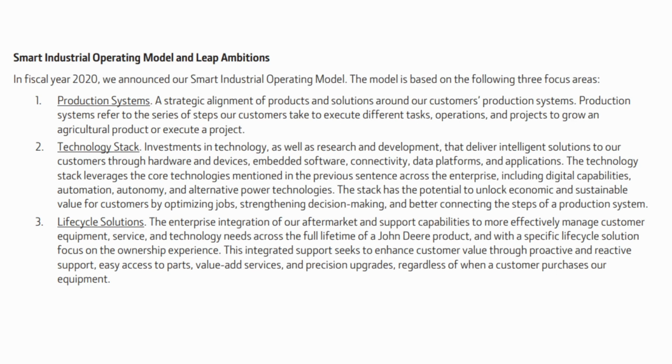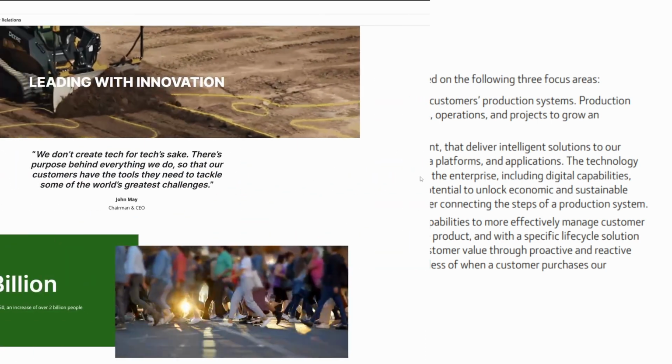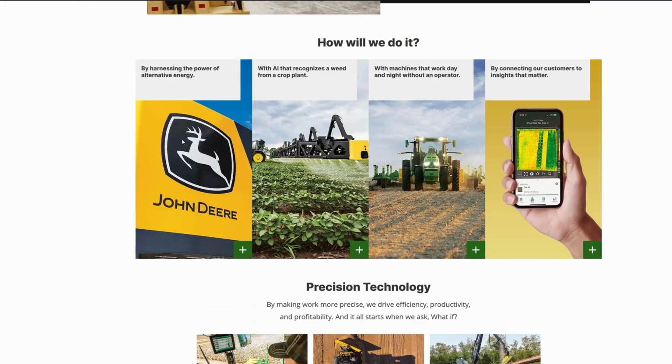In this, John Deere is trying to leverage core technologies including digital capabilities like automation, autonomy, or alternative power technologies. So here they are really trying to drill down to unlock the economic and sustainable value for the customers by strengthening their decision making and better connecting every step of the whole process. To better understand this, let's head over to John Deere's homepage, and down here we can see the 4 core areas where John Deere is doing this development right now.